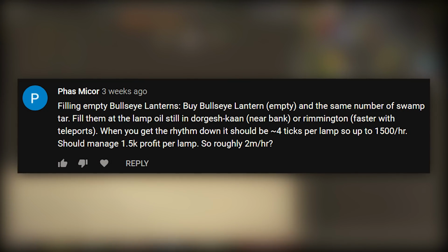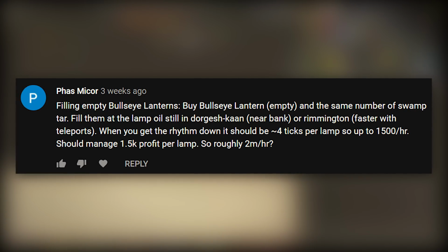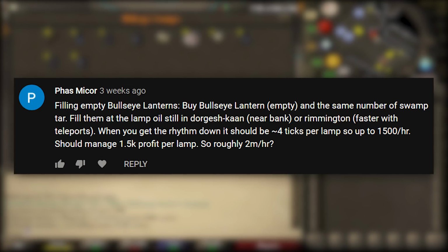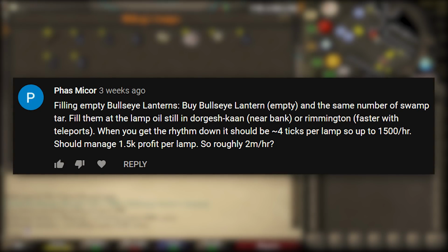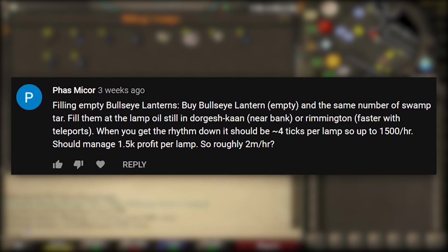Phasmicor says that filling empty Bullseye Lanterns can make roughly 2 million GP an hour. By buying empty lanterns on the Grand Exchange, buying the same number of Swamp Tar, then filling them at the lamp oil still at either Dorgesh-Kaan or Rimmington, you can make around 1,500 lanterns an hour, profiting 1,500 GP per lamp, making roughly 2 mil an hour.